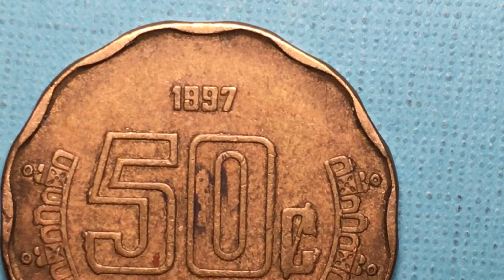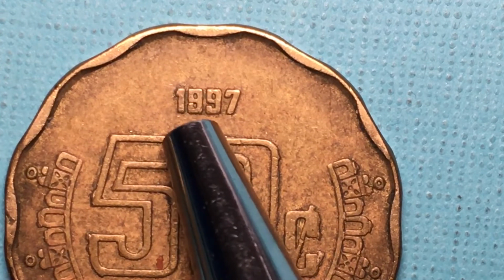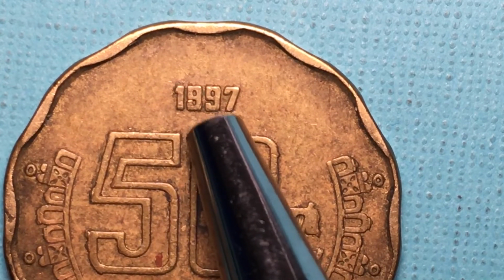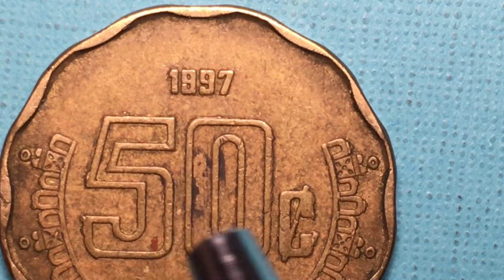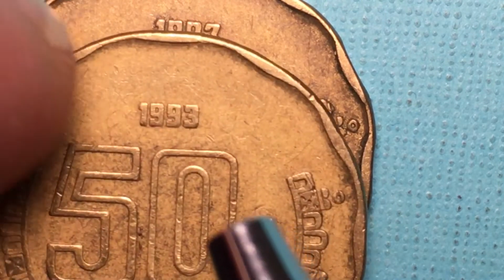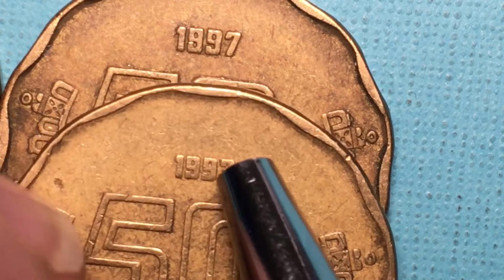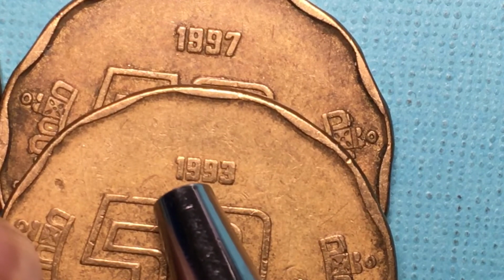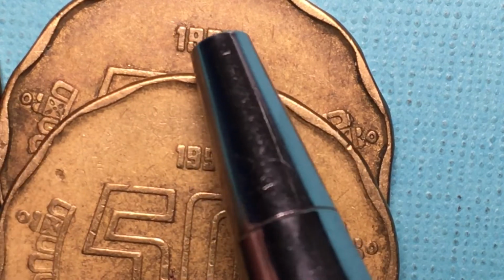But then we look at this one below it, and it's just harder to tell, isn't it? We can see there's a break in the 8 there, but it almost looks like 1897, but it's not. It's clearly, again, a 1997, and let's compare them right up to each other. So it's the same exact die. This one just got kind of crushed down a little bit, so see how it stuck up a little bit there? When it got crushed down, it kind of crushed down to almost an 8. That's pretty weird, but it's clearly, those are both 1990s coins.